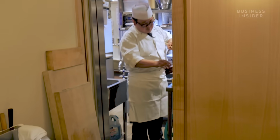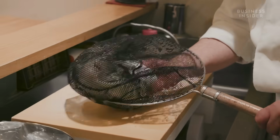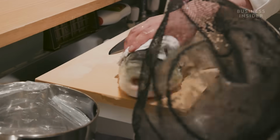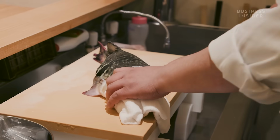All of the skill and training that goes into preparing this fish increases its price. The fish is killed seconds before preparation, and while the process looks gruesome as the muscles continue to spasm, the fish is technically brain dead.